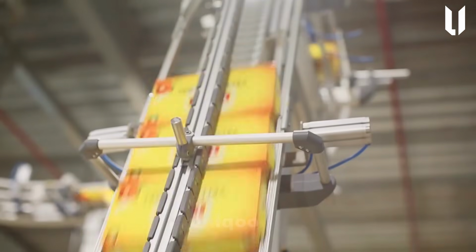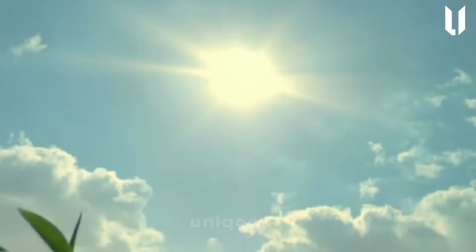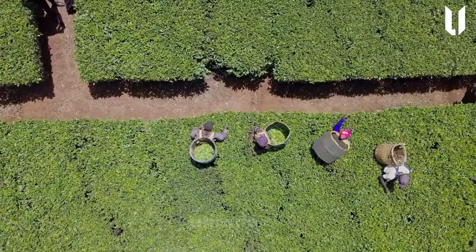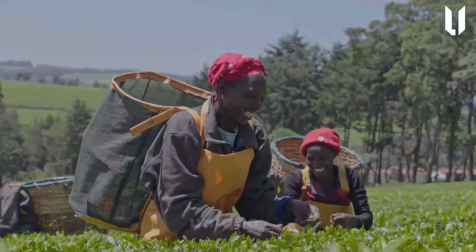Lipton has been at the forefront of tea production for over a century. The process of making Lipton tea bags starts with carefully selected tea leaves, harvested from tea estates around the world, including India, Kenya, and Sri Lanka. The leaves are hand-picked at their peak for optimal flavor.